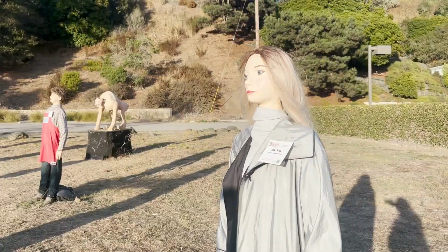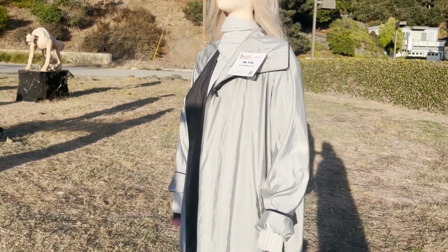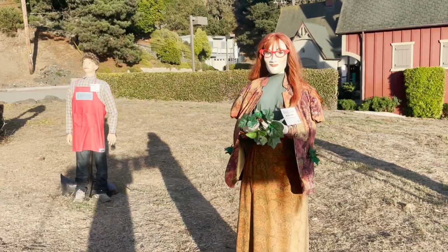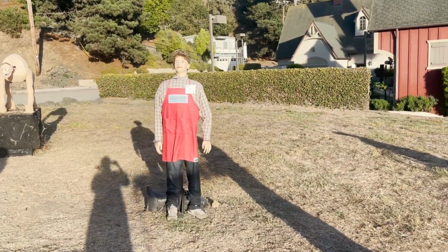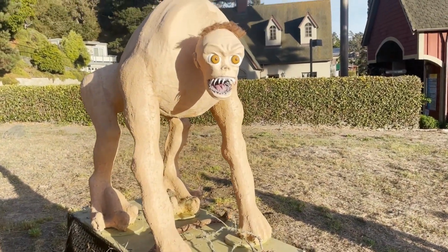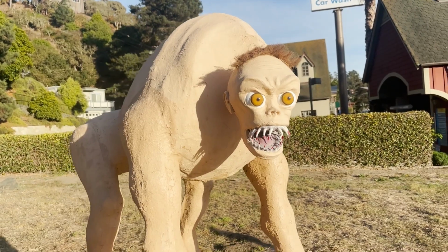By far, one of the coolest installations in town was the Wednesday display. Inspired by the Wednesday show on Netflix, they had everything that was part of the show. They had all of the characters. They had even some of the characters in double costumes. I think they had Wednesday like 2 or 3 more times, as they should.